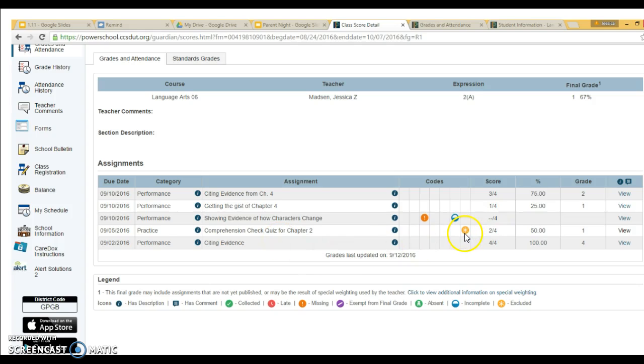Okay, and then this right here says that little code means that it's excluded. So what I'll do is, if it is not something linked to a standard, like a parent permission slip, or some quiz that doesn't really have any educational value, at least as far as the standards that I have to teach, then I'll put it in so that you know that it's been turned in, but it's not going to go against your child's grade. So that's what the excluded button means.